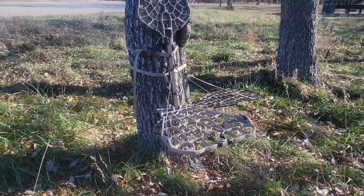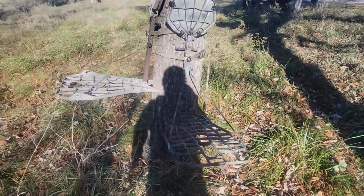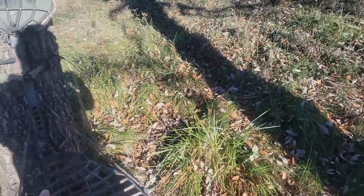All right, here we go. Both of them are on a tree right here. We got one mounted right there, one there. Don't pay attention to the fact that they're not quite square, any of that. None of that stuff matters. What we want to talk about here is a few factors on here. First of all, stands are set the same way.